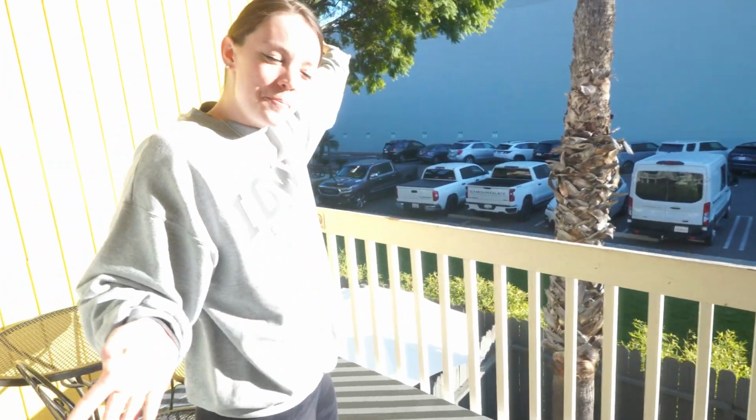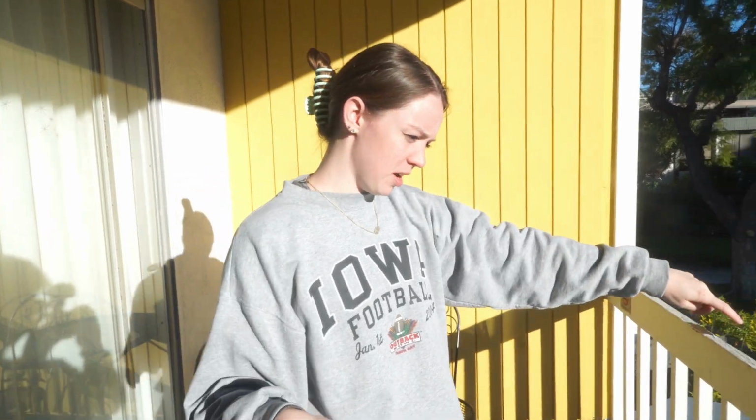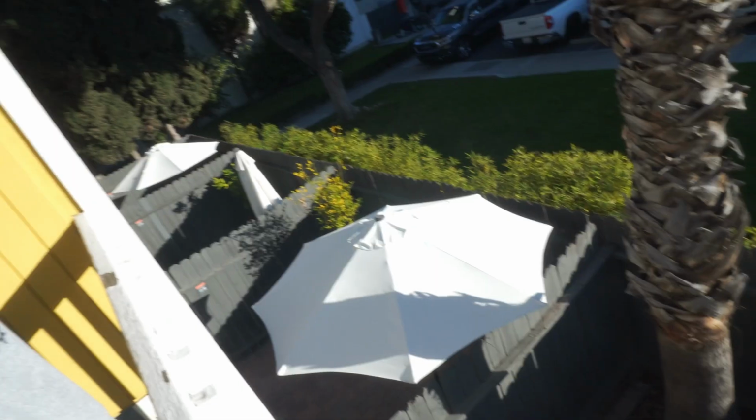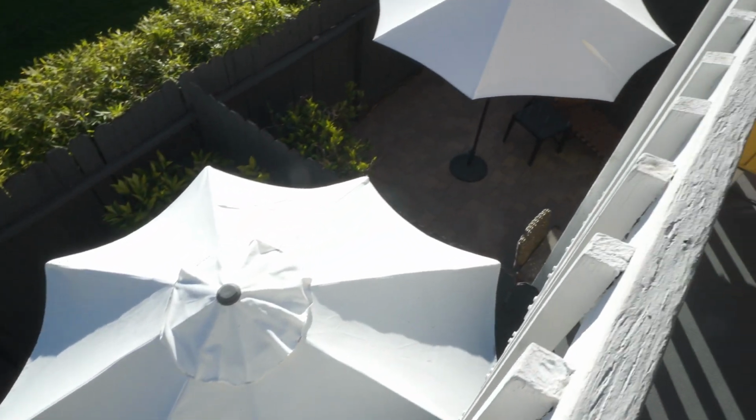Really cool. We have a balcony, which we're on the 2nd floor, so we get the balcony, but the first floors get like a backyard almost, so it's actually really cool. All right, and here is our balcony. It's really cool because you can actually kind of see the backyard of the downstairs people right here. You can see how large it is. You got umbrellas and chairs and table. That's really cool. I've never actually seen that in a hotel before.